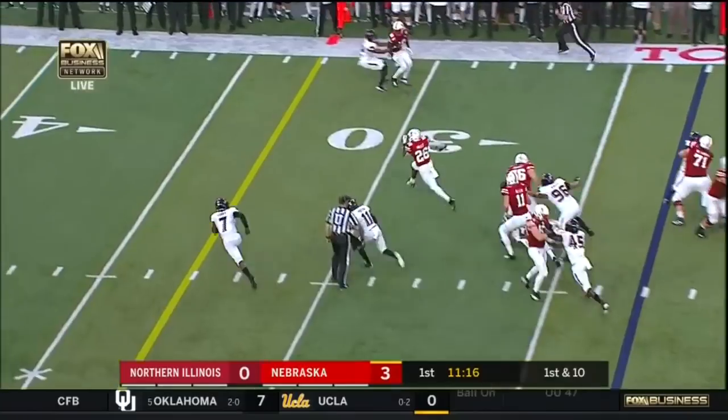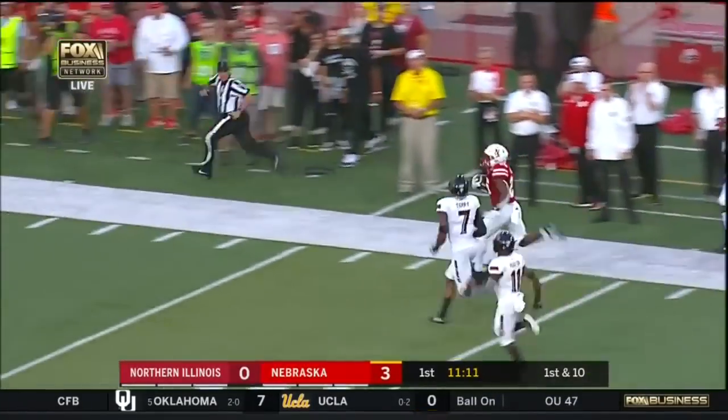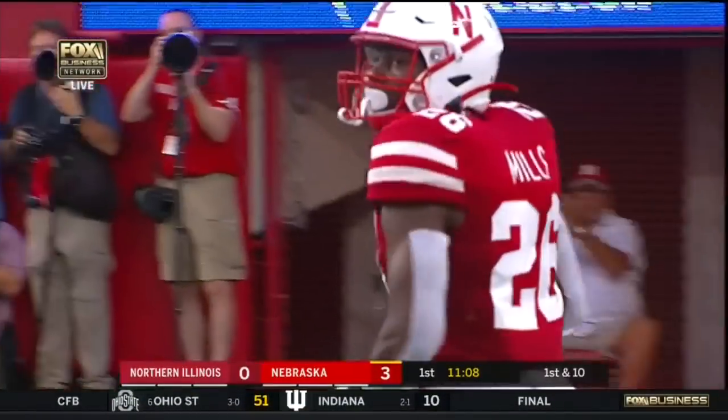They will give it to Mills up the middle. Has a huge hole. Here goes Mills down the sideline. Off to the races. And Mills finally gets tackled by Marche Terry.